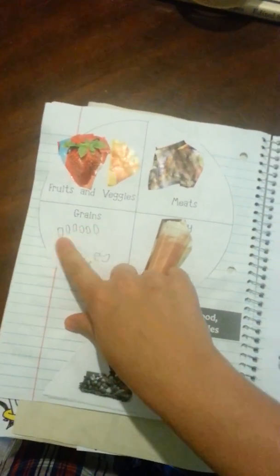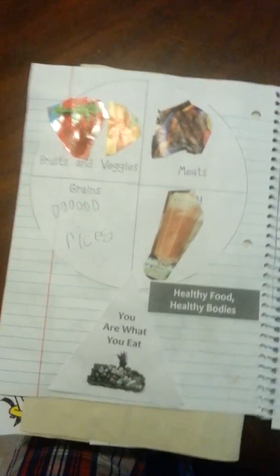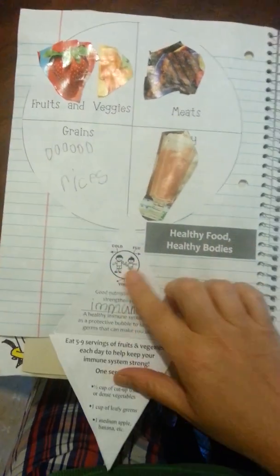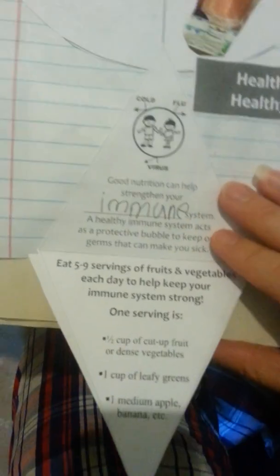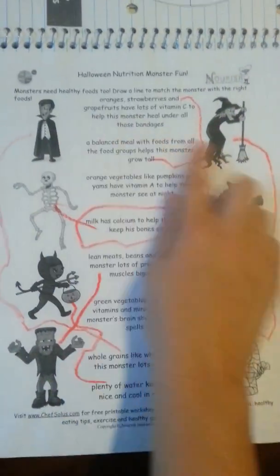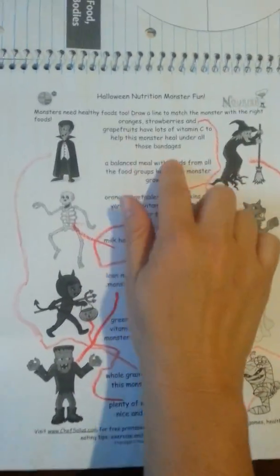and he drew rice. And this is chocolate milk. Then here is You Are What You Eat. So we talked about this. And then we glued it on there. And then for here, since it's almost October, we did this, and he just had to match the monsters to what they ate. And that was it. That was his Madeline unit studies.